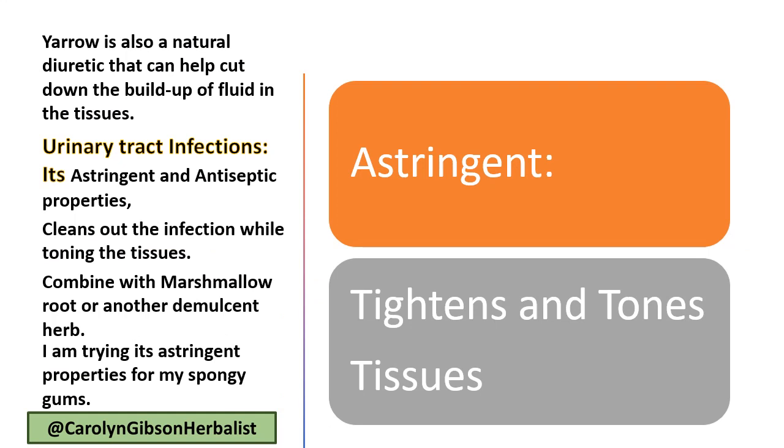Yarrow is an astringent, which means it tightens and tones tissues. Yarrow is a natural diuretic that can help cut down the buildup of fluid in the tissues. It's great for urinary tract infections. Its astringent and antiseptic properties clean out the infection while toning the tissues. Combine Yarrow with marshmallow root or another demulcent herb. I am trying its astringent properties for my spongy gums.